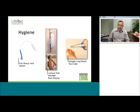Another interesting aid is the Avivo shower sandal foot cleaner, which is this one here. It's got bristles to clean the bottom of your feet and also the top of your feet, and it's secured to the shower recess using small suction cups. Retails approximately $48.